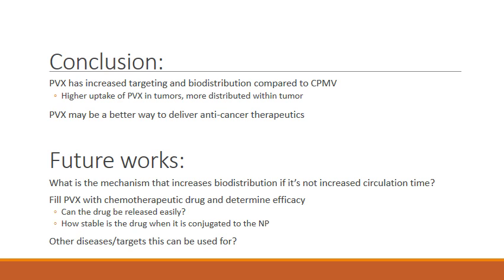Continuing in this project, Shukla's group may find it interesting to determine what exactly is the mechanism that increased biodistribution for PVX, since it was not the circulation time. Additionally, although the drug may be conjugated onto the nanoparticle, it is also important that the drug is released in order to elicit therapeutic efficiency.